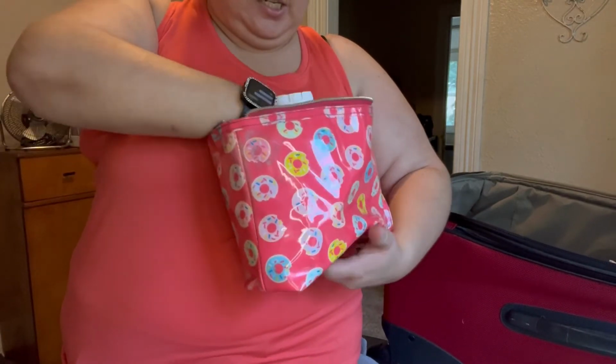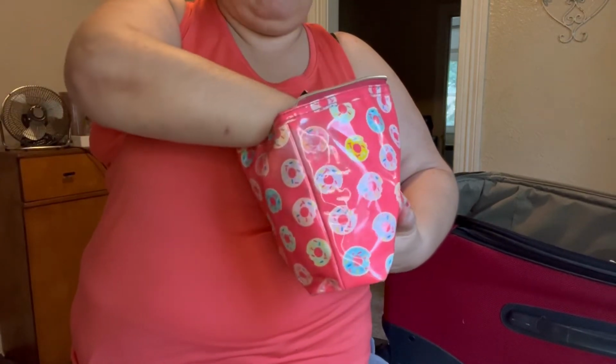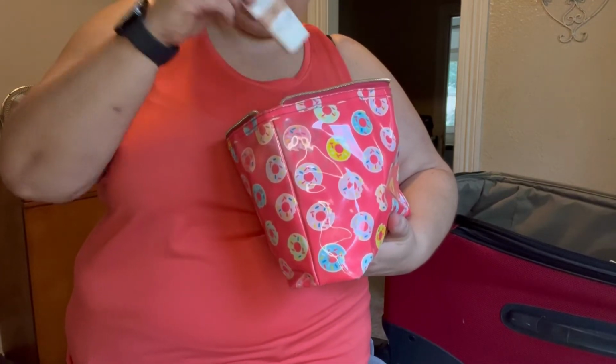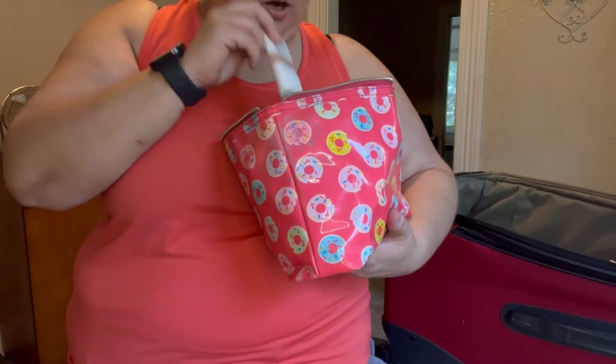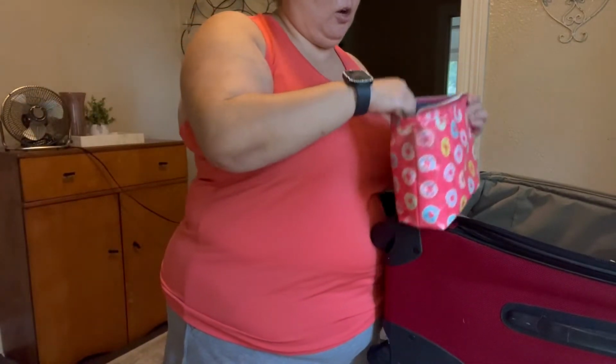I have a feeling it's going to be super dry down there, so I am not taking any primer. And then I have this as my light shade. I am going to tan before we leave. So I still need to pack my curling iron. I'm not taking a blow dryer because I'll have a blow dryer there.